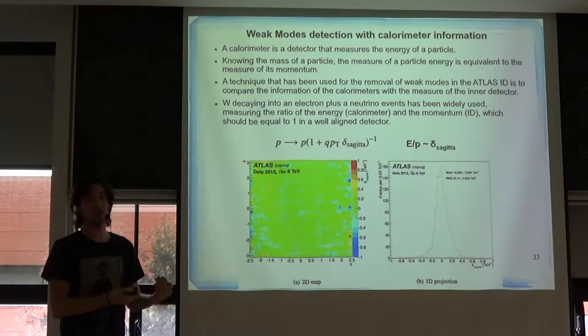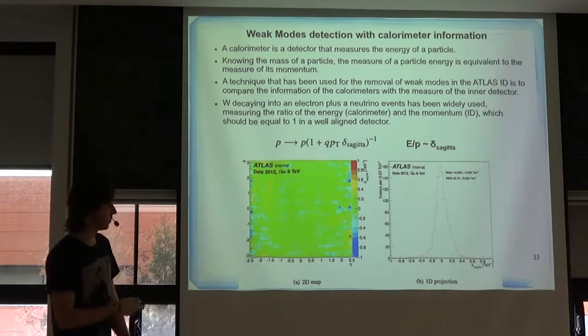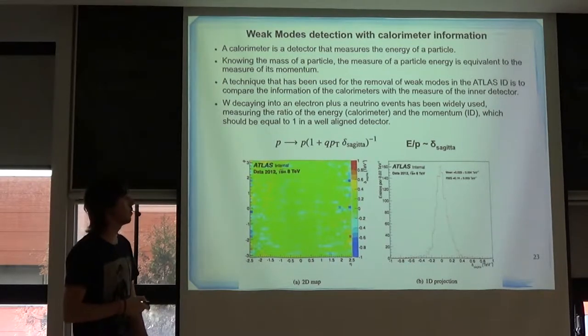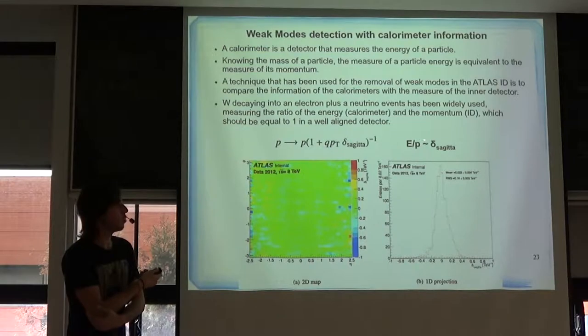But differences in this ratio can be measured with this method, and you can also try to get rid of these weak modes. And here it shows the results of measuring the resolution in the momentum with this method. Both methods, the one with the mass of the track, for example, and this one, have their pros and cons.